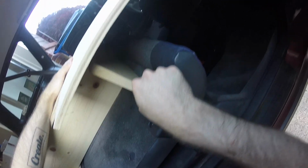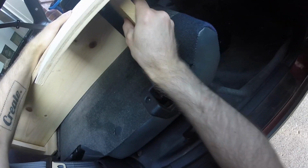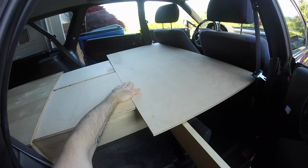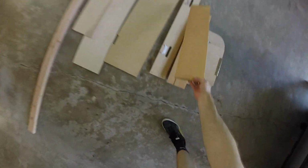Oof. It's going to have to be bigger than this, and I think I used all of my big crossover boards at this point. So I have to go to Lowe's again. Might have to go to Lowe's again, again, again. Don't ask. Yeah, we're going to Lowe's again.